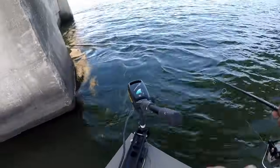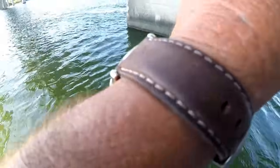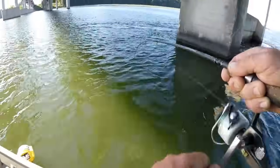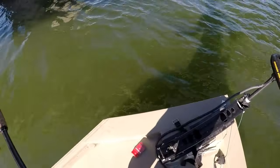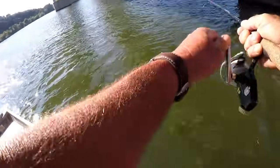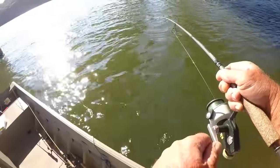Fish. Swimming with it, swimming, swimming. Let's check up on him and see what we got here. Elmo is a good one. Good fish. Wow. This is either a spotted bass or a smallmouth, folks. I can tell by the head shakes and the power. It's either a spot or a smallmouth. Gotta be. Fighting too hard.